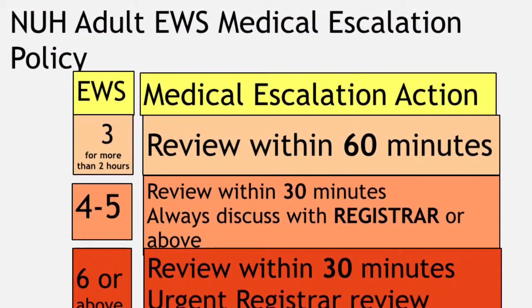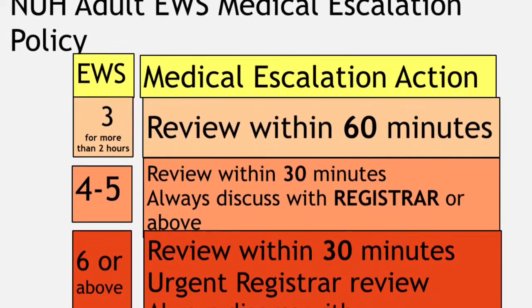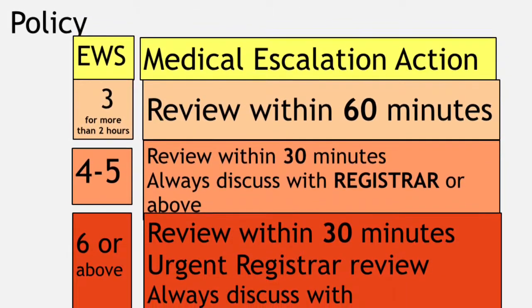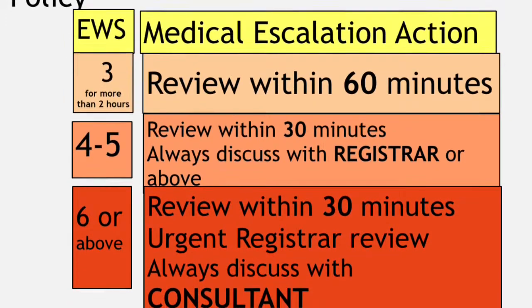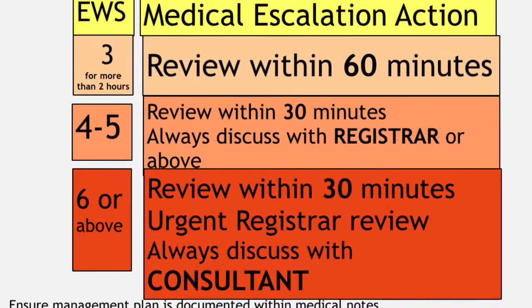These are the key features of the adult escalation pathway. Remember, using eObs will allow you to monitor the progress of your patients remotely. You will receive separate training on eObs when you receive your device. Please also note, training on the separate paediatric early warning score will be covered in your local paediatric induction.